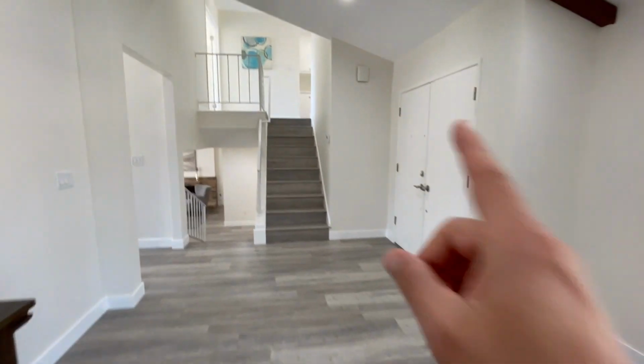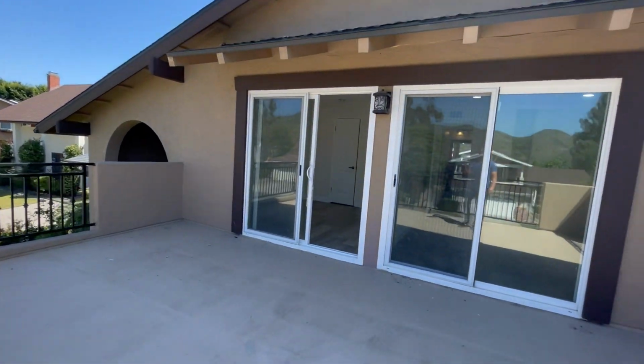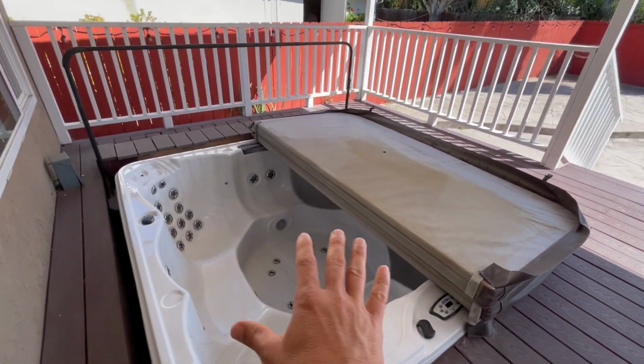My name's Jesse Morrison, and I'm going to be walking you through the floor plan so that you can see how it flows. And while I do that, I'm going to go ahead and share some of the key features and highlights that this home has to offer.